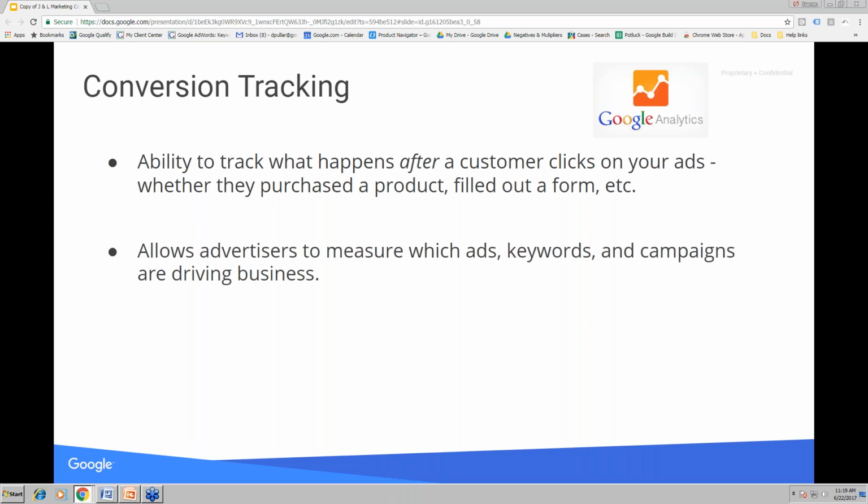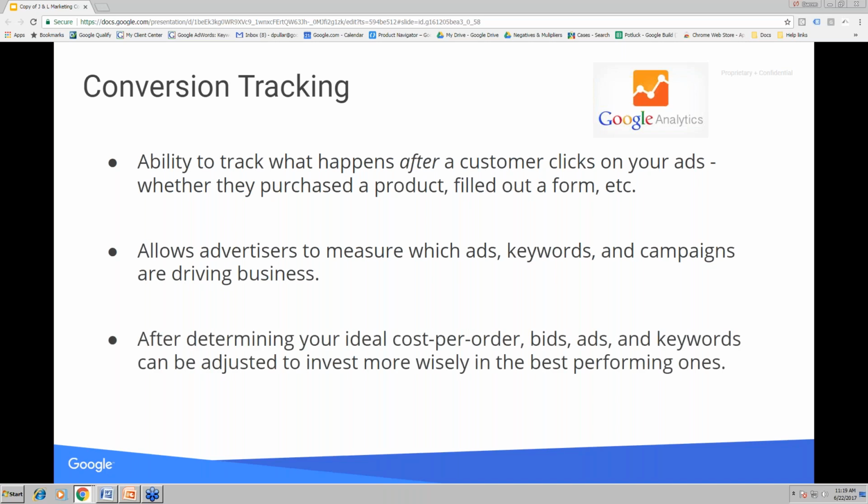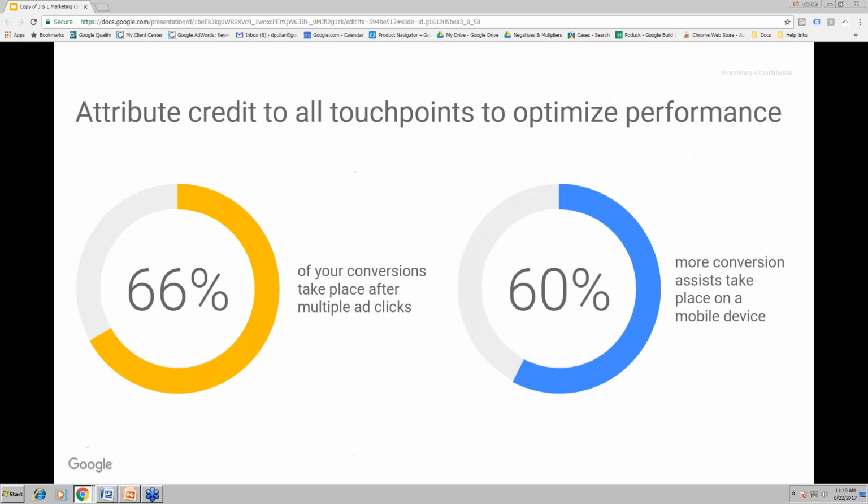And then it allows advertisers to measure which ads, keywords, and campaigns are inspiring and driving business. After determining the key performance indicators, they can be adjusted and invested more wisely into the best performing bids, ads, and keywords. Another important piece of the puzzle that Tyler may touch on is the importance of attribution. 66% of all your conversions take place after multiple ad clicks. So it's really important to keep that in mind.